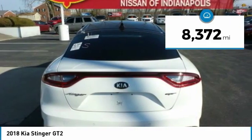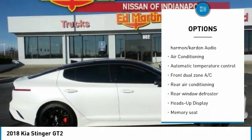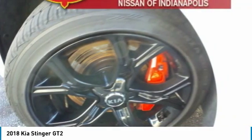Here are some of this vehicle's great options: traction control, navigation system, power liftgate, dual airbags, air conditioning, power steering, four-wheel disc brakes, power windows, rear window defroster.